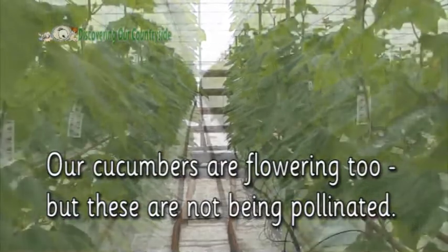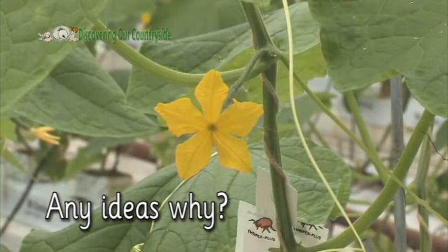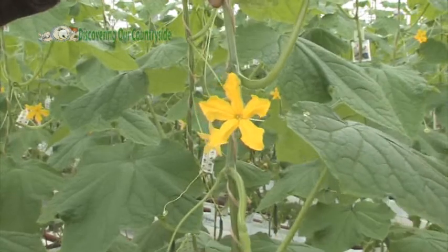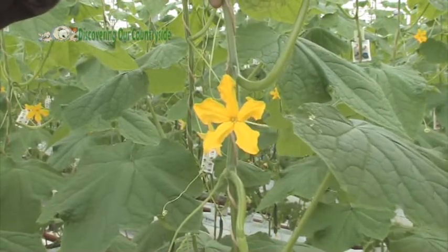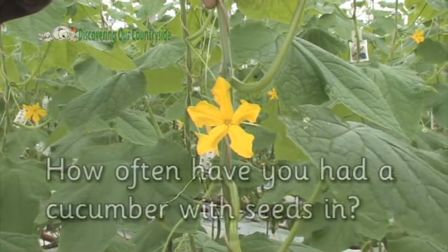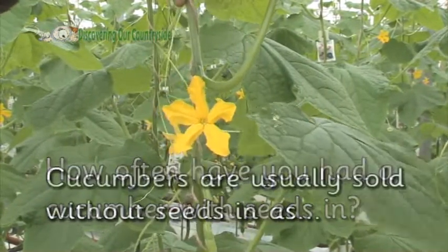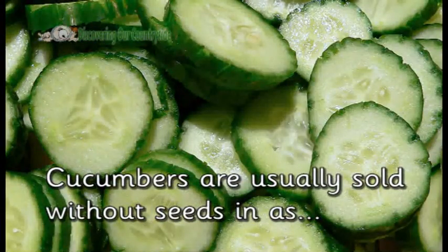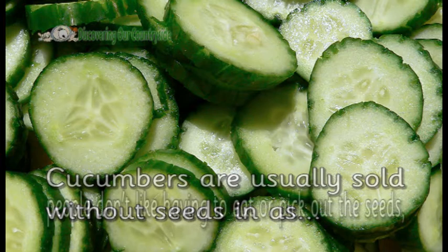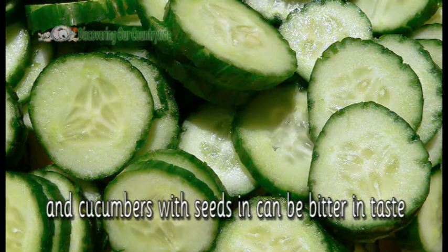Our cucumbers are flowering too, but these are not being pollinated. Any ideas why? Okay, this is the flower of the cucumber plants, female cucumber plants. With cucumbers we actually don't want bees because we don't want to pollinate the cucumber because it'll end up with seeds in it. Cucumbers are usually sold without seeds in, as people don't like having to eat or pick out the seeds. And cucumbers with seeds in can be bitter in taste.